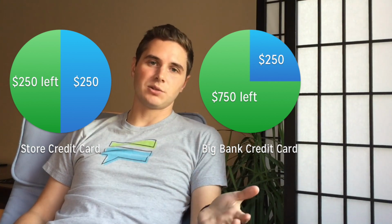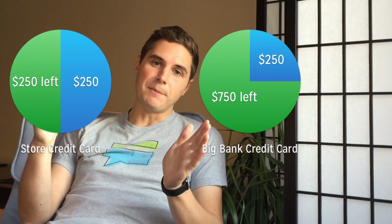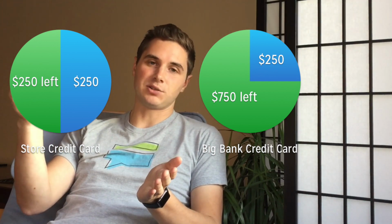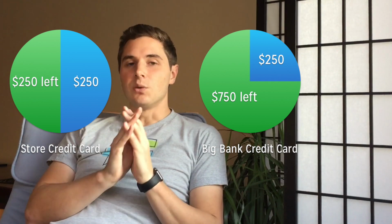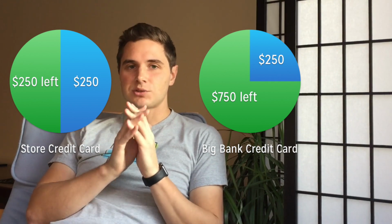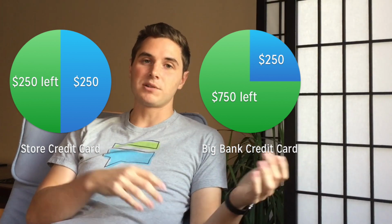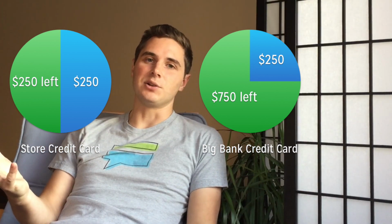Now, the way that credit scoring models work, the closer I get to maxing out my card, or the more I use relative to my credit limit on the card, the worse it is for my credit scores. So credit scoring models like to see that 25% scenario more than that 50% scenario. So if you have low credit limits on your cards, like store cards tend to have, you could potentially damage your credit very easily by getting up to 50, 60, 70, 80, 90% utilization.